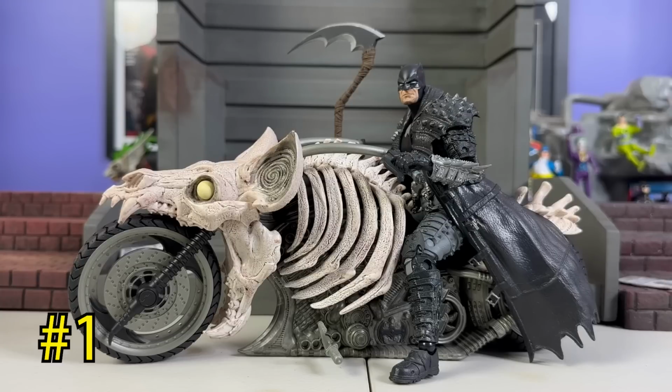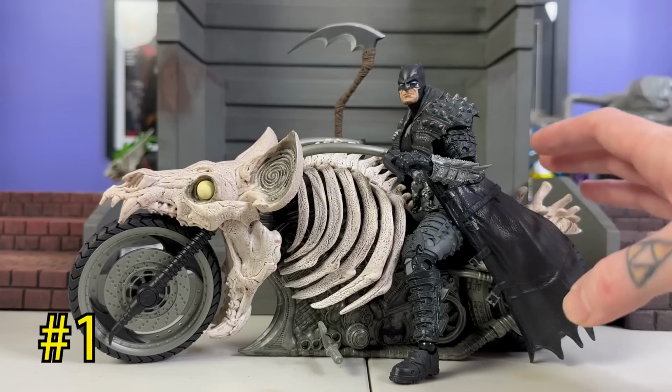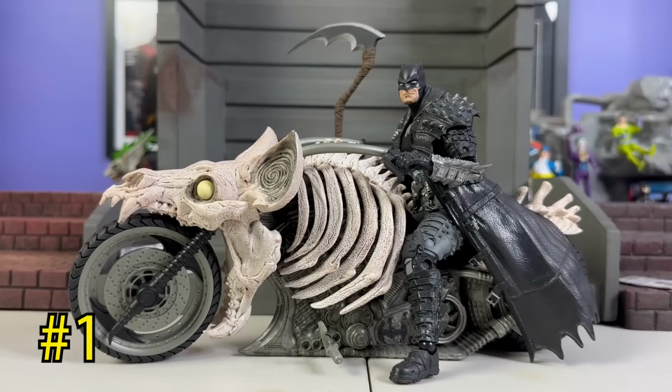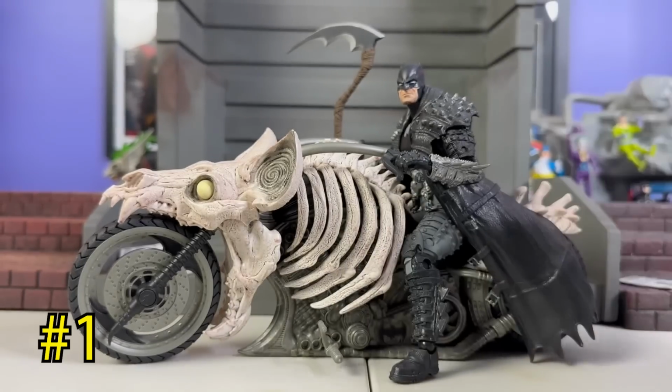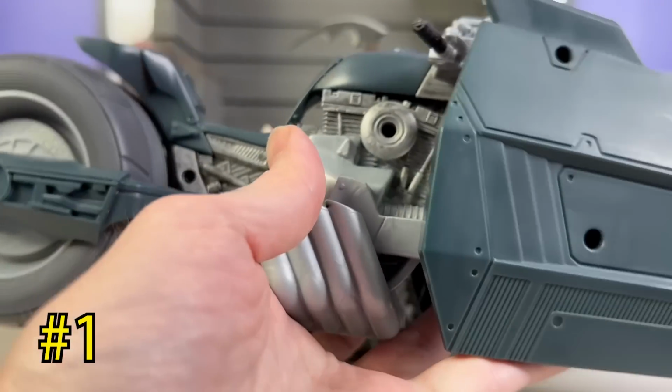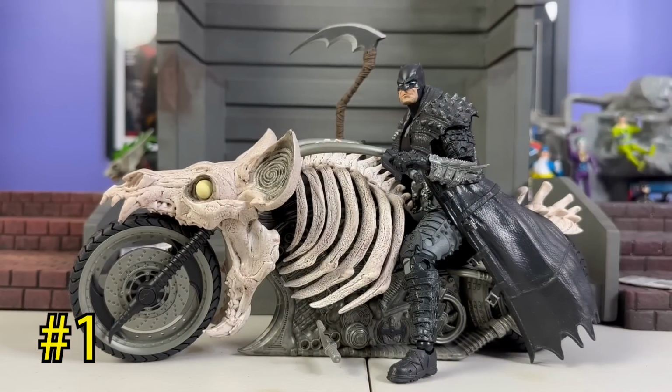Now, if you'll remember at the beginning of the video, I said that my number 1 choice had an asterisk by it. Here's what it is. My top ranked McFarlane Toys DC Multiverse Batman is Death Metal Batman and the Bat Cycle. Now you're going to say, what's the deal? Some of these other Batmen have their own dedicated Bat Cycles, and you didn't rank them with those. Why does this one get a Bat Cycle tethered to it?